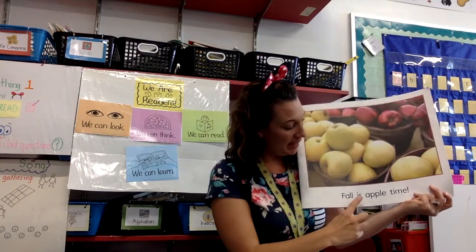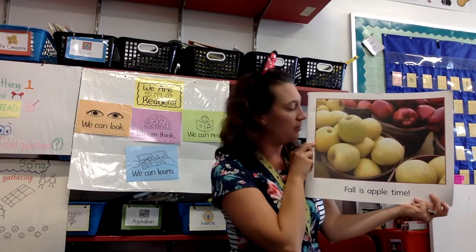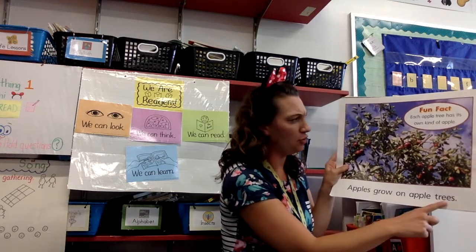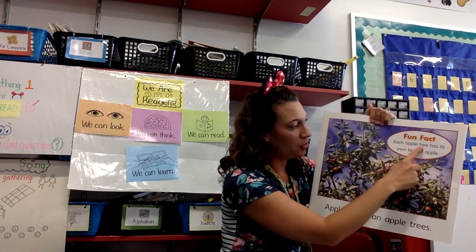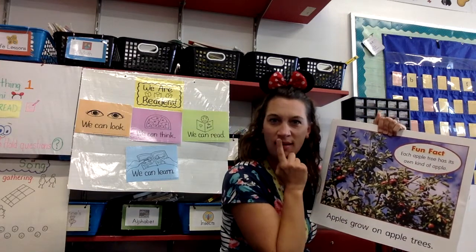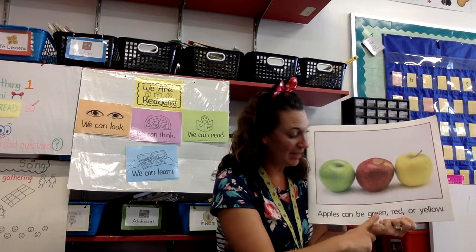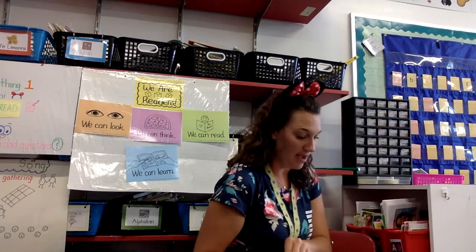This says, fall is apple time. What did I learn on this page? I learned that apples grow in the fall, which is right now. I haven't been apple picking yet, but I'm wanting to go. All right, I'm going to look on the next page. It says, apples grow on apple trees. Some people might think that they grow on a bush or on a plant, but they grow on trees. Each apple tree has its own kind of apple. Pretty cool. That means there must be all different kinds of apples. Thinking when I go to the grocery store, there are different kinds of apples that I could pick from. There's Gala apples and Pink Lady apples. Apples can be green, red, or yellow. I already knew that, but some people might not have known there were three different colors of apples.